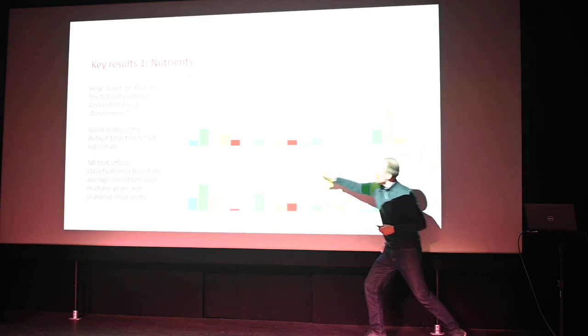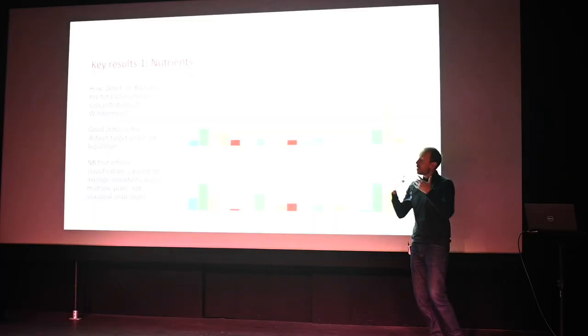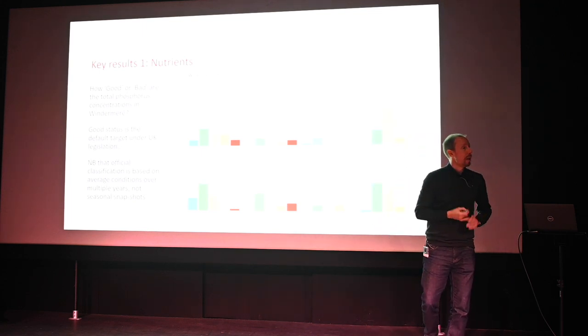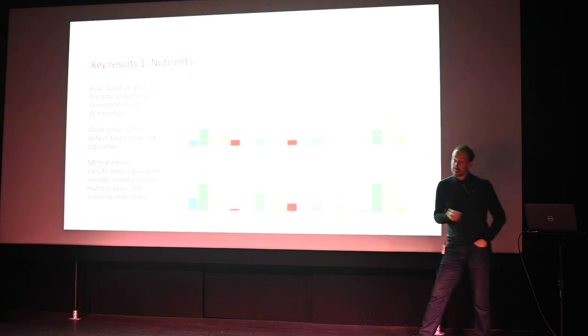So we can see that in each season, on the top are all the sites on the North Basin, on the bottom the sites on the South Basin. In each season for North and South Basin, we are somewhere away from all of our sites being in blue or in green, so in high or good status. Actually, the best season for us here was in summer, when about 60% of Windermere shoreline sites were at high or good status. In winter, we had about 10% of those sites at high or good status. So there's clear evidence in our Big Windermere survey data that we would need to do more to reduce the phosphorus concentrations in the lake to the point at which we're able to restore and protect this ecosystem, as I'm sure many of us would like to see.